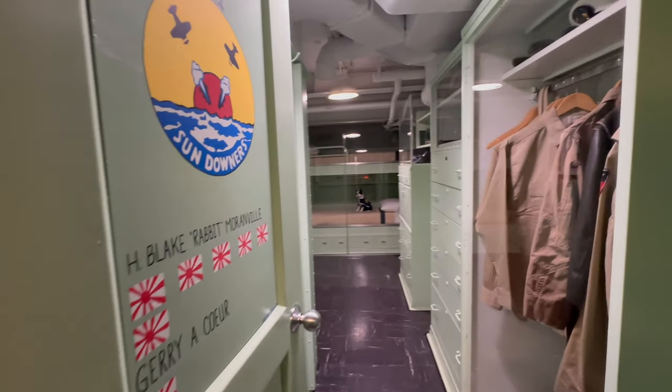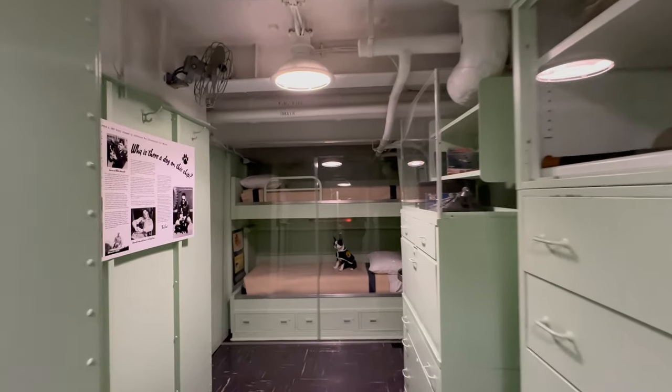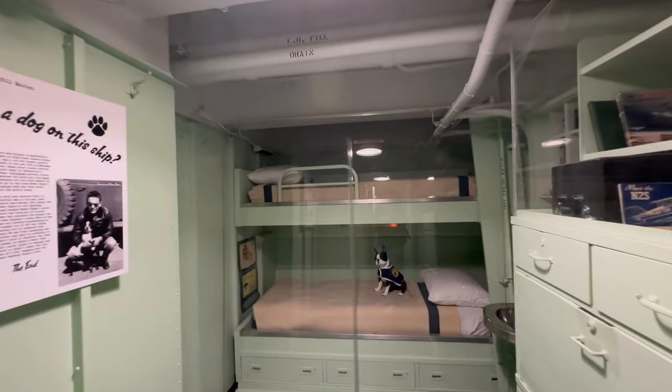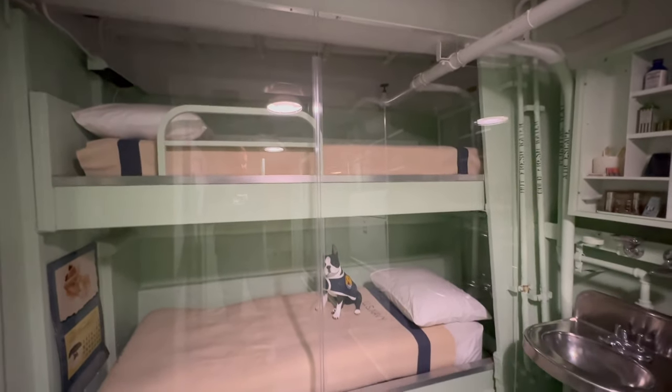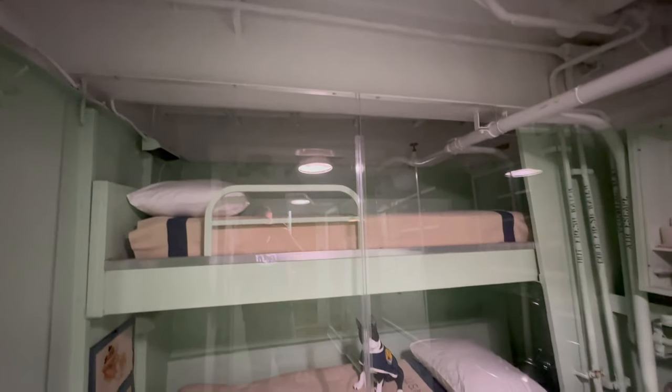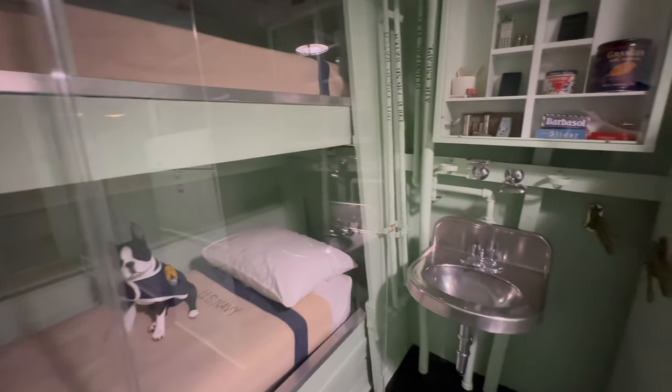These are sleeping quarters for the pilots. Here's a fun story. Did you know the USS Hornet had its own ship's dog? A dog named Gunner was a beloved member of the crew. He served as a mascot and morale booster, often spotted alongside the sailors during their time of duty.